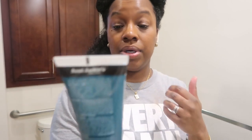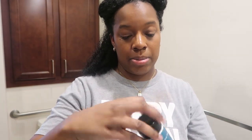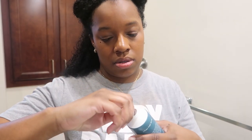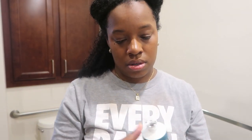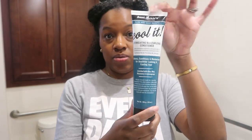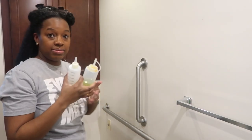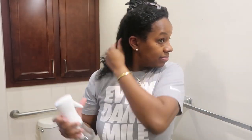Alright. So now we're gonna go in with the conditioner. I gotta remember to take off all these seals. I'm gonna take a food break when it's time to deep condition because this line doesn't have a deep conditioner. So we're just gonna deep condition with this. I'm just gonna let this sit. We need to get our oils, my grape seed and my olive oil. So let's spray the hair down and get to it.